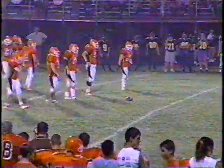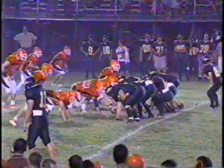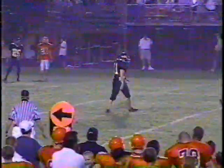5:14 to play in the game. Athens now with a third down and 10 at the Buckeye 48. Harris back to pass, being rushed again. He's going down as he hangs it up, and it falls incomplete. Nice coverage back there by Charlie Wynn and David Rudder.